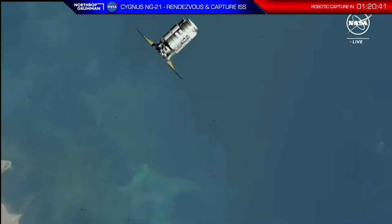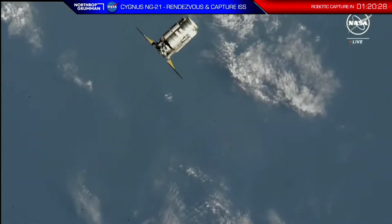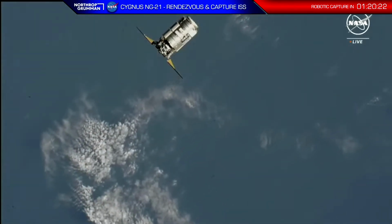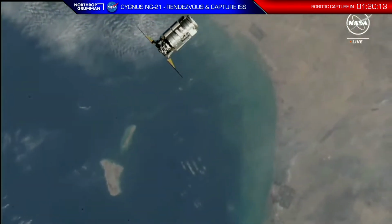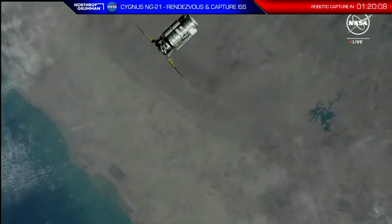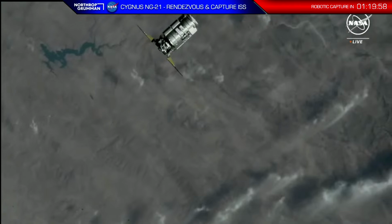Cygnus was developed by Northrop Grumman and is a part of NASA's Commercial Resupply Services program for the International Space Station. It's an unpiloted, fully autonomous spacecraft, can be monitored and controlled by astronauts on board the International Space Station, and also, of course, Northrop Grumman's Mission Control team in Dulles, Virginia. There are 3 main elements of the spacecraft. We have a service module, which handles its power, propulsion, and navigation, the pressurized cargo module, where those 8,400 pounds of important cargo is located, and then also a berthing mechanism that is going to allow it to be installed to the space station.